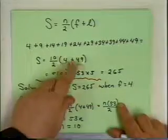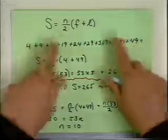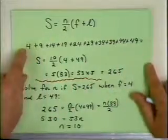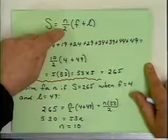So in other words, in general, what did you do over here? Whatever the first term was and whatever the last term was, you added them together. See, the first plus the last. And then what did you do? You multiplied by the number of pairs. Well, if there are n terms, there are n over 2 pairs.